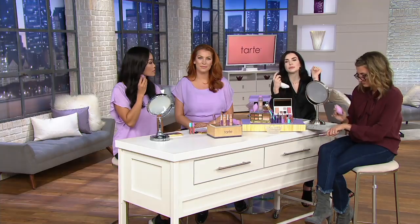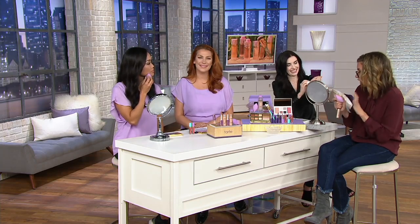Right? How long will this concealer wear? Oh, this will wear all day. This locks down. So that's why you also want to dampen that sponge, because it gives you a little more play time to blend, because once it sets, it's not coming off. That is awesome.